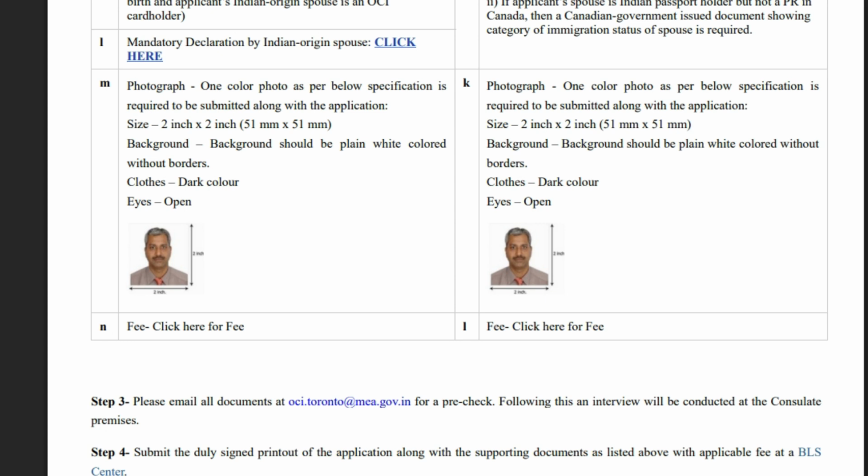And then comes the fee. In case of foreign spouse, you don't immediately pay the fee because you first have to send all your documents for the pre-check and go through the interview process. Only after the interview process is cleared, then you go ahead with the fee, and this fee will be paid at the service provider desk.